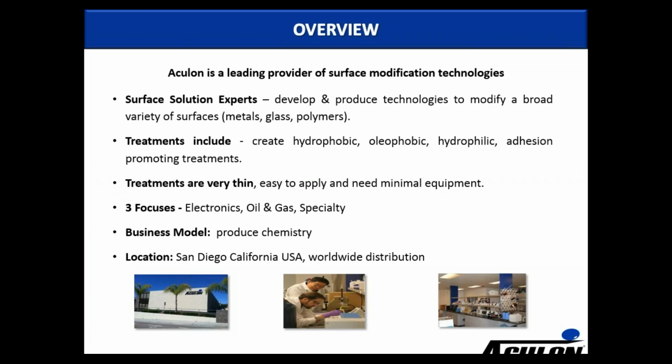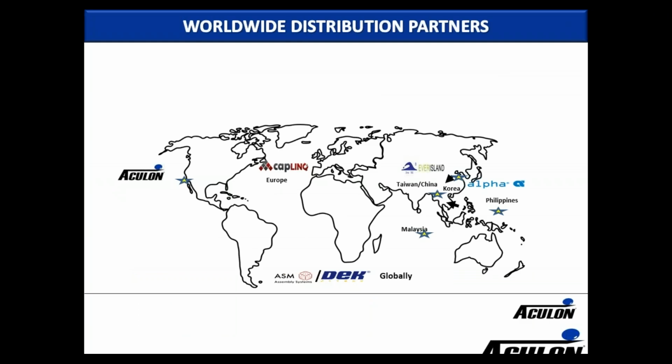Our main focus is the electronics, oil and gas, and specialty industries, and our business model is to produce and sell chemistry. We're based in San Diego, and we have worldwide distribution. We distribute in Europe via our partner Caplink. ASM and DEC also distribute NanoClear globally, and we have multiple distributors in Asia. We can also source the material directly from our facility here in California.